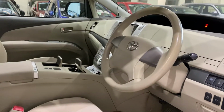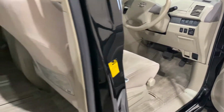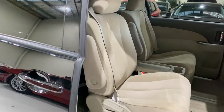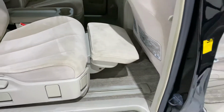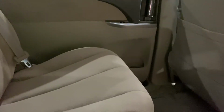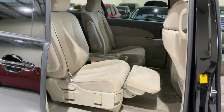And it comes with a left side power sliding door. The right side is manual. In the middle, got 2 seats. Very comfortable. You can open this for the leg. The seat can slide forward and back, so it gives you more space.